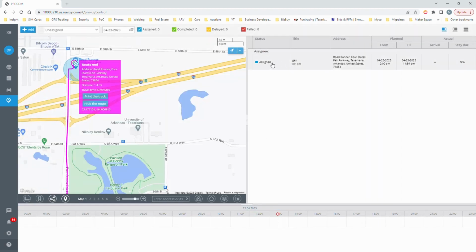Now notice that that task shows up in the right hand area of the screen, with a title, get gas, address, and all of that information. So in real time, all your tasks will be there as they're completed or advanced in status. If we had an active tracker, which mine is not, then those would show up at the bottom, and as a dispatcher we can see all of that.